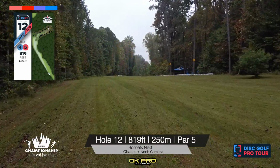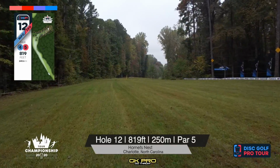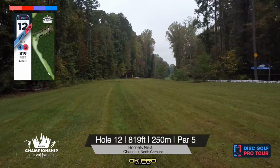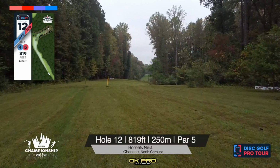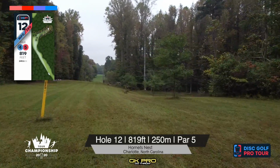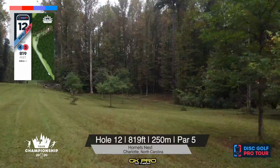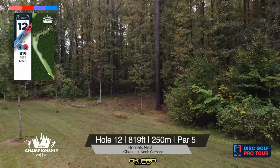Now we're into one of the more open holes on the course, hole 12. It's 819 feet, a par 5. This first shot is just wide open. You just want to rip it as far as you can. The farther up you are, close to these yellow stakes, the better your angle to this green is, and it is actually eagleable if you get up by those yellow stakes.